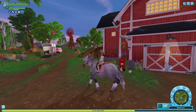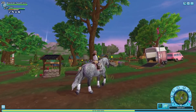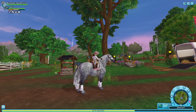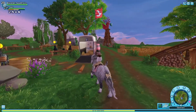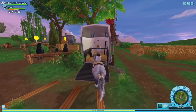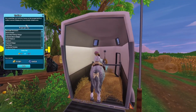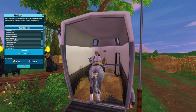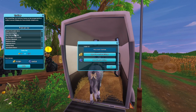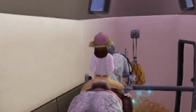So, I originally thought that Star Stable was gonna add these horses during the Christmas event, because that's what they did last year with the Frisians, but apparently not. And, you know, that's okay. That means that we can grab them before the Winter Village comes out. So these are over by New Hillcrest. And I almost went to Moorland. That would not be good.